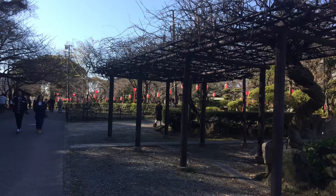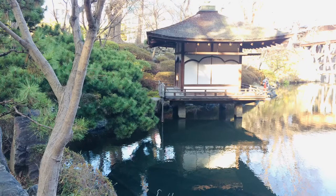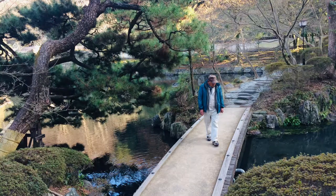How to get to Wakayama Castle? Wakayama Castle is a 20-minute walk from JR Wakayama Station or a 10-minute walk from Nankai Wakayama-shi Station. There are also buses available from both places going to Wakayama Castle Park entrance.